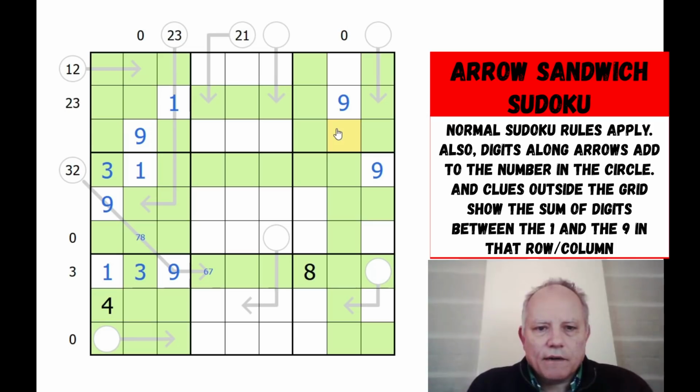Ooh, interesting now. I love how different all these bits of logic are. They're just working on different stuff all the time. Oh, look at this. Of course, this cell adds up these two. What have we got left? 2, 6, 5, 7, 8. 2 and 6 is 8. Yeah, it's got to be that. So 2 and 6 makes 8. So these ones are 5 and 7.